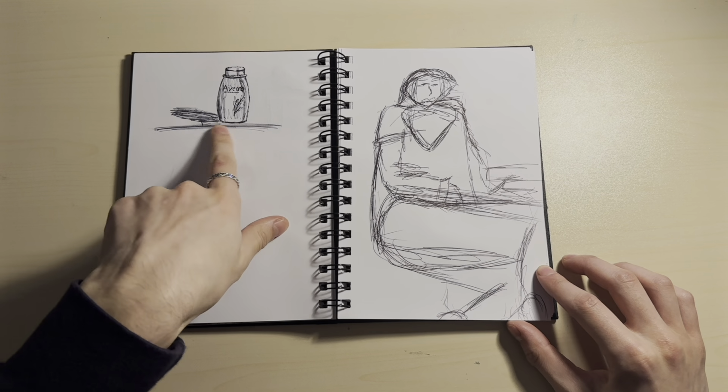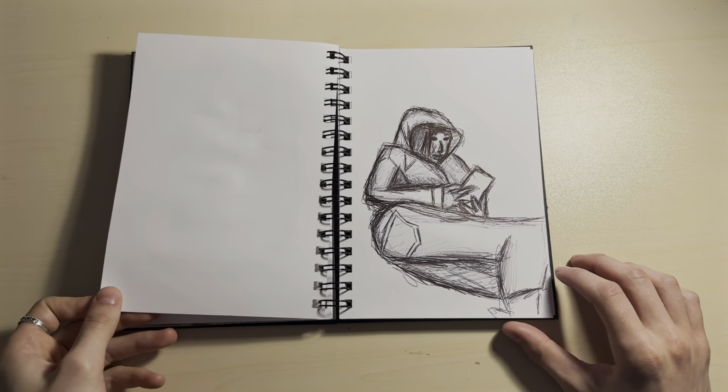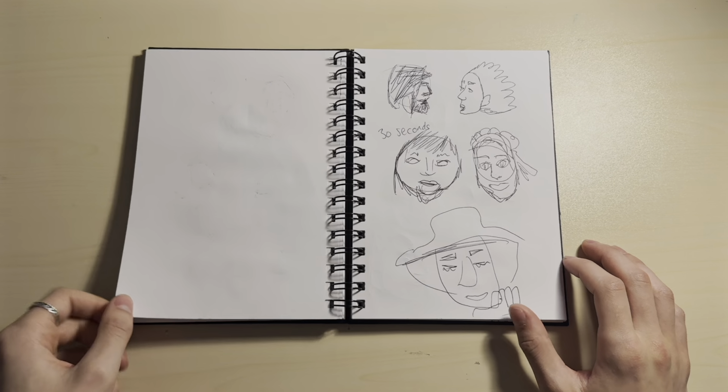Again, this was observation, and this was I tried to draw my friend and it came out so bad, so I redid it. It was still awful, but it was better than the first one. I did another one. I drew my brother getting his hair cut. Oh, these I quite like.